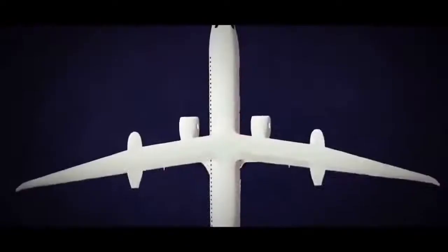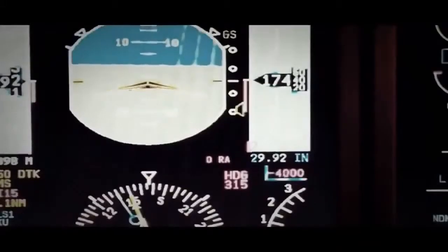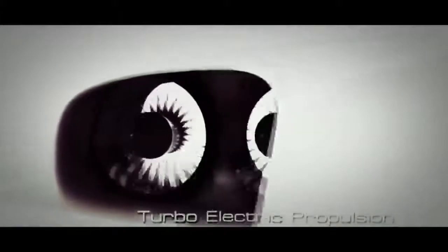Its twin engines burn fuel when great power is needed, like at takeoff. But when the craft is in a cruise configuration, a switch can be made over to a battery electric mode to supplement or even replace power to the engines. If successful, this could reduce the amount of fuel burn by up to 70%. Another concept called turboelectric propulsion is being studied here at the NASA Glenn Research Center.